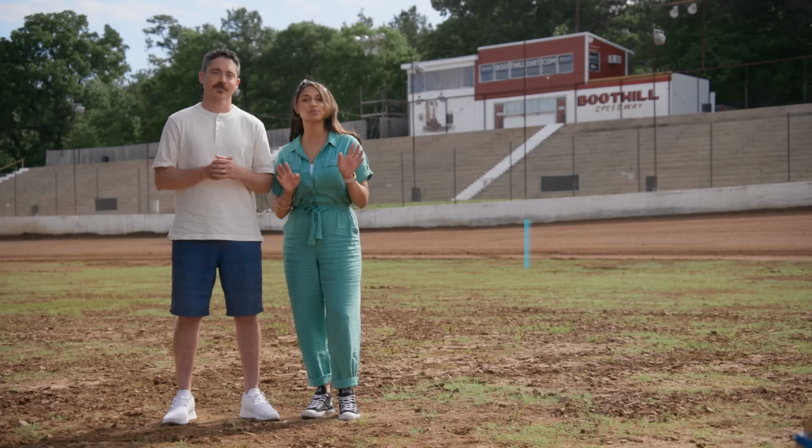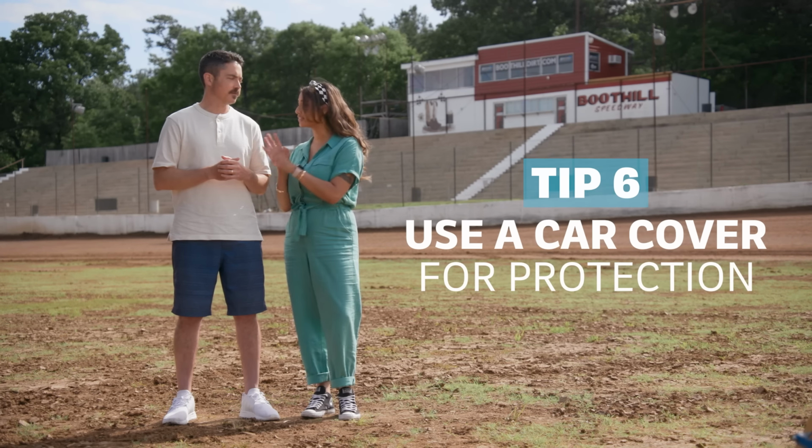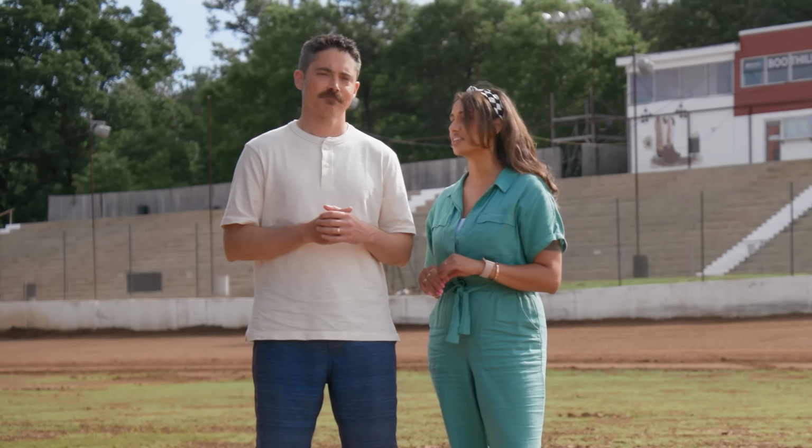Anything else we should keep in mind? Yes, so if you park outside, it's smart to use a car cover. That can really help protect against dust and debris and even the elements like rain or hail. It's a simple step that can prolong the life of your exterior.